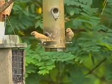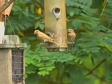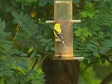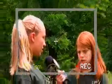How do you attract birds to different feeders? Well, Kaylin, it actually depends on what type of food you put in the feeders. For example, sugar water attracts hummingbirds, and oranges and other citrus fruits attract orioles.